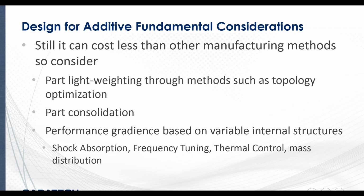Sorry. There we go. So even though design complexity doesn't necessarily come completely free, it still can cost less than other manufacturing solutions. So you definitely still want to consider a lot of factors such as benefits of part lightweighting and part consolidation, which is a big key aspect of additive, right? Taking an assembly that, let's say, for example, may have been injection molded and needing to be that way because of tooling and part lines, things like that, and consolidating it into singular parts.